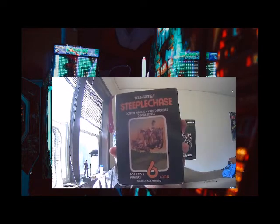Next up is Missile Command. This one came out in '81, it looks like. We have four more. This one's Steeplechase, which came out in 1981. A few more. Gotta be careful.